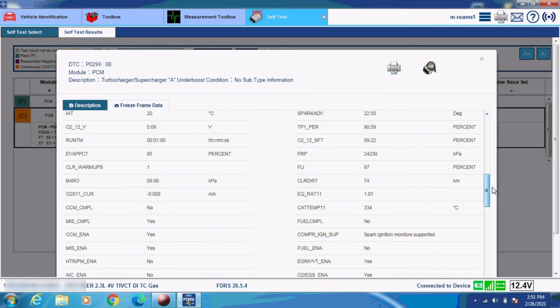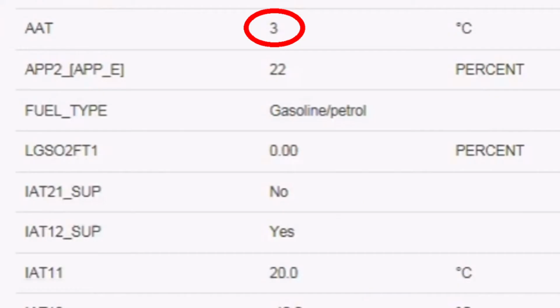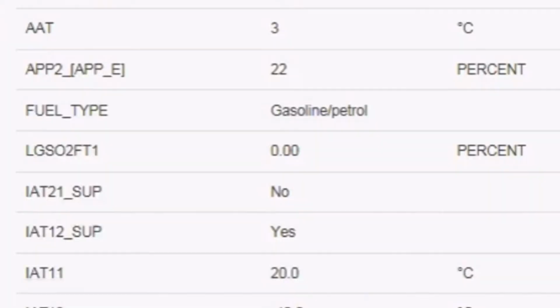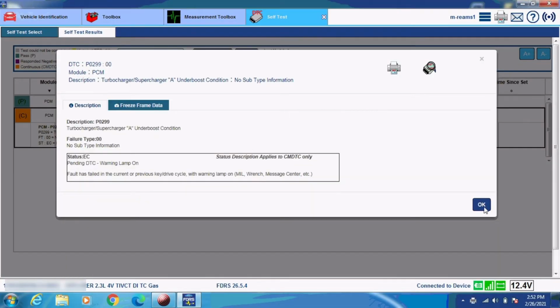Let's see if there's anything else useful here. Looks like ambient air temperature was 3 degrees Celsius that day, and that'd be about 37 degrees Fahrenheit, so a fairly warm winter day here in the Midwest. Okay, let's get back out of freeze frame data here.